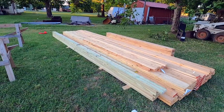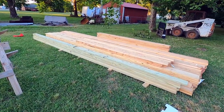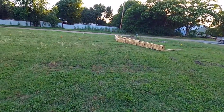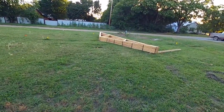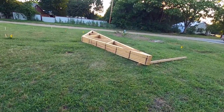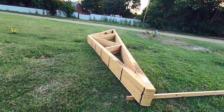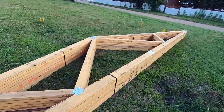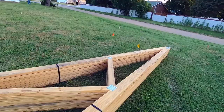It's kind of hard to take it all in, honestly, that all of this stuff laying around out here is going to turn into our shop. This is going to be our garage. This is going to be where everything happens here in the very near future.